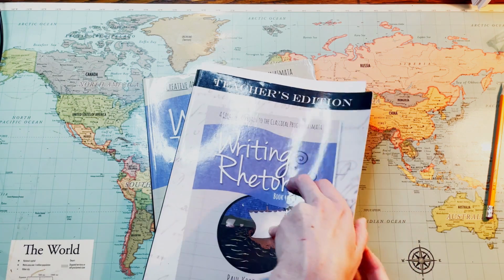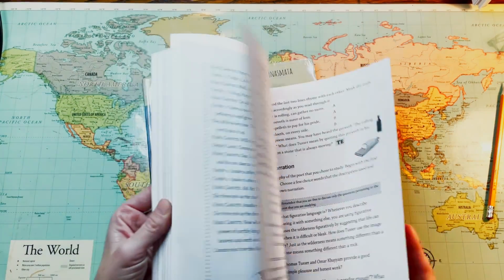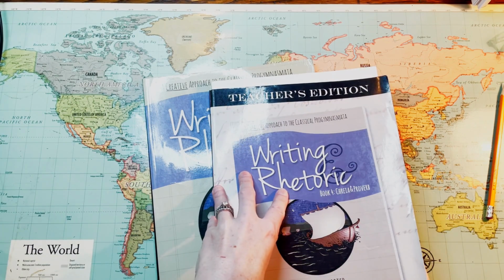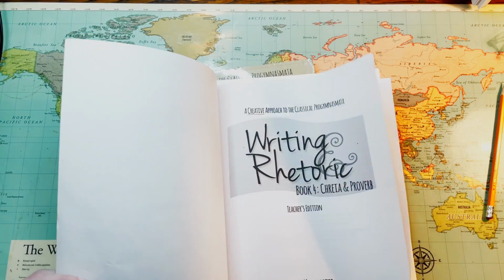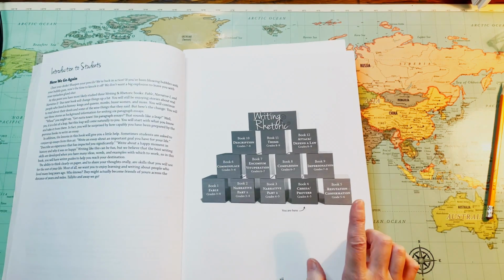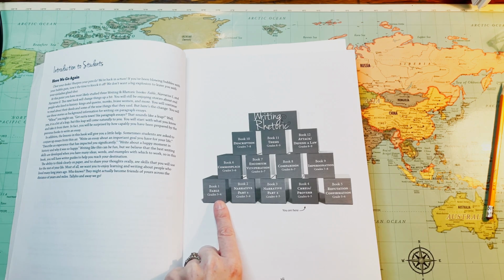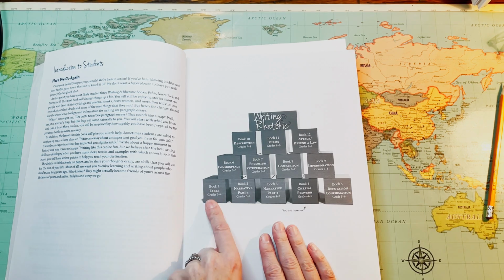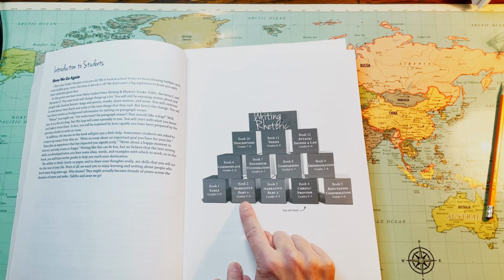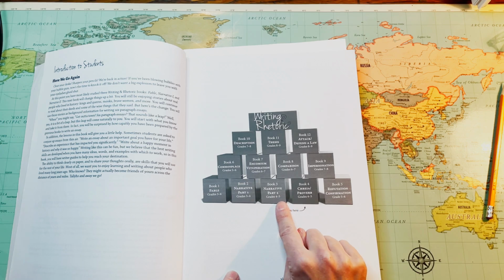And I have the whole series as far as they've made them so far. I just bought them all up front. Let's see. We are currently on book 4. Let me read to you all of the levels. Okay, book 1. Book 1 is called Fable. So it focuses on the fable form of writing. And you can start with grades 3 to 4. Book 2 is Narrative Part 1, grades 3 to 4. Book 3, Narrative Part 2, grades 4 to 5.